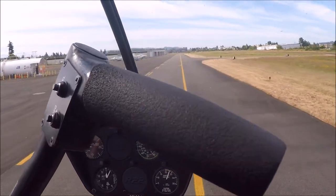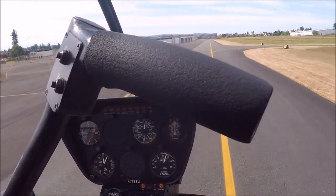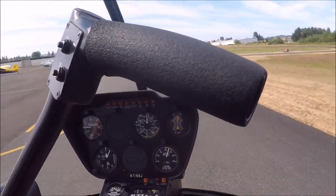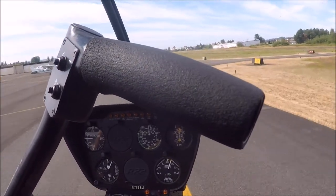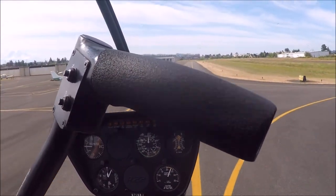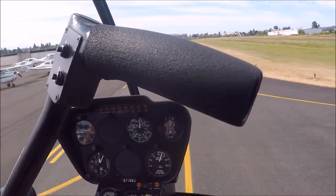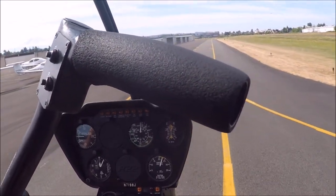It's the tail rotor itself that's producing thrust to the right, which makes the helicopter want to yaw to the left. So when you push in left pedal, you're getting more thrust.